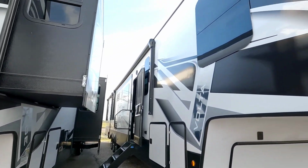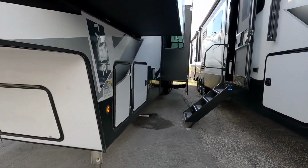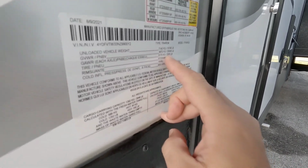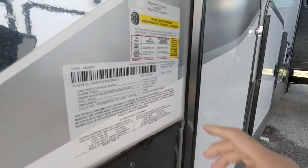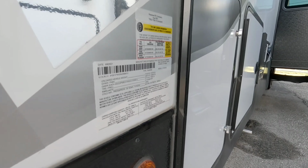So they have a ton of Voltages here. They got them just lined up right here. But let's take a look at the numbers on this unit before we get any further. So this is going to have a gross vehicle weight rating of 20,000 pounds. This is going to ride on 3 7,000-pound axles. And it's also going to have a cargo capacity of 4,200 pounds. So you have some flexibility here with what you can carry.